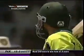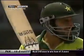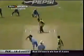Afridi started off in fine fashion in the last game. Got off to a quick start, and then it was Balaji who dismissed him. But he had done the damage as far as the Indians were concerned. And he's picked him away. It's gone all the way for 6. Straight on.